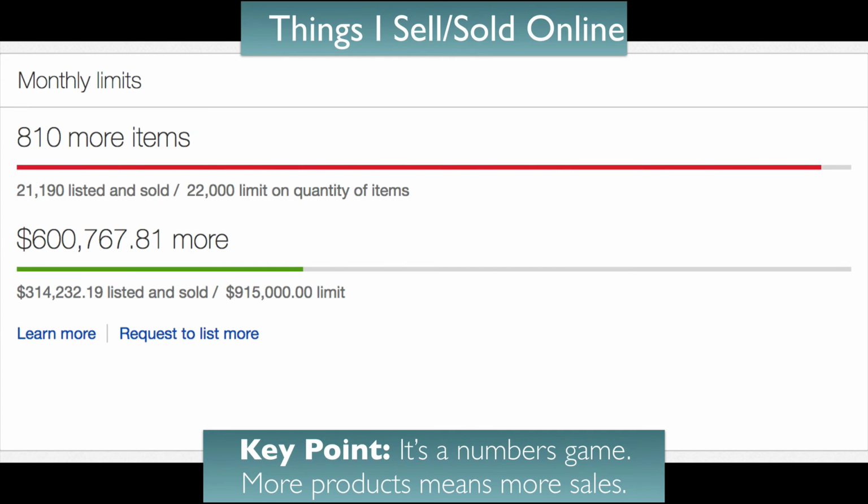And then with eBay and Amazon, they have these algorithmic computer systems where they kind of know if you're selling a lot, if you're putting more up. And don't forget, they're getting a fee from you too. Every time you sell something, they're getting a fee.